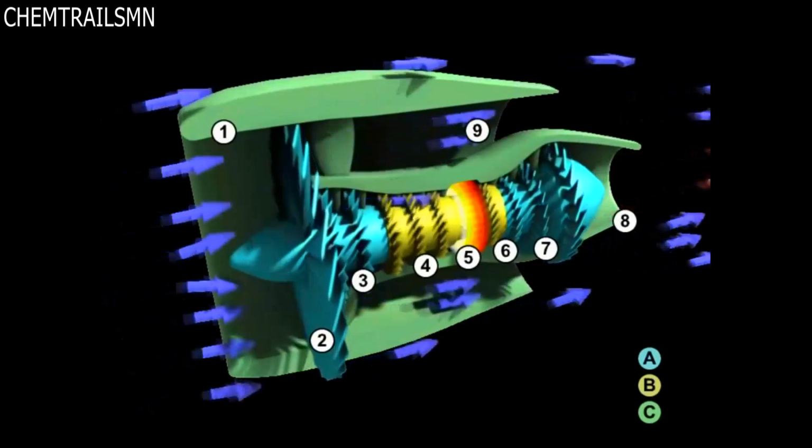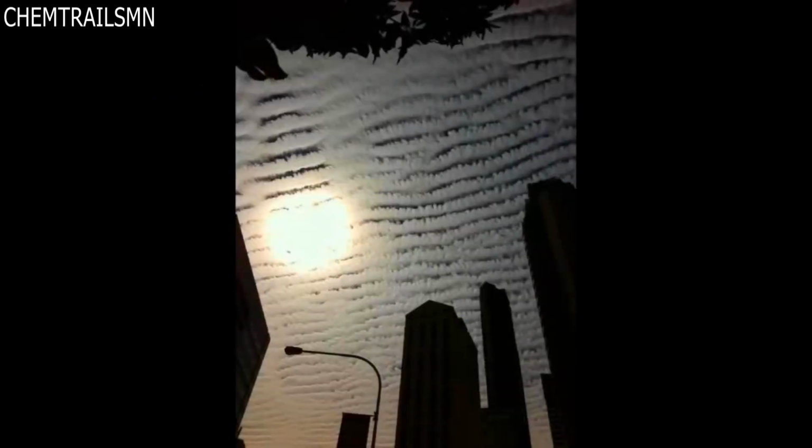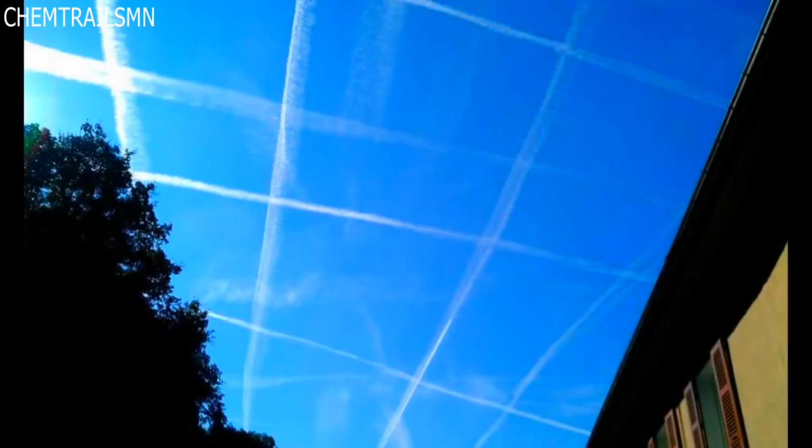So don't be fooled, long or short, if you see a trail coming out of a jet, with very few exceptions, it's an intentional toxic chemical aerosol, also known as chemtrails. It is also sprayed over populations, and that is an inhumane act on a population, and it is a crime against humanity. Police chiefs, take notice and act to protect.